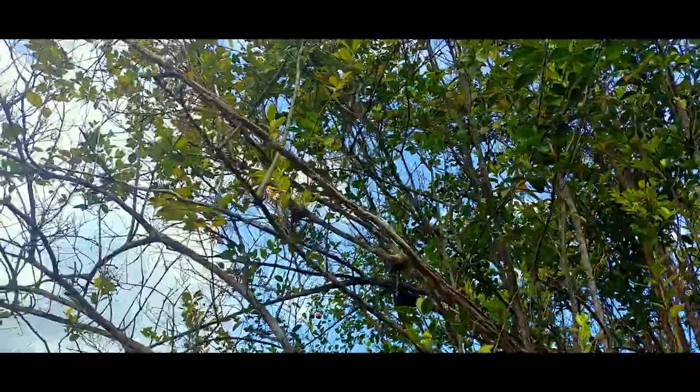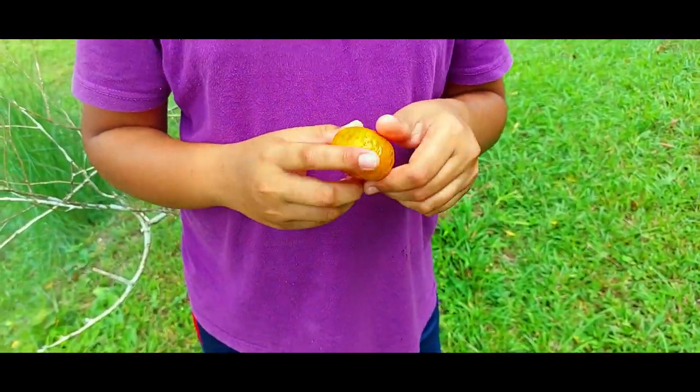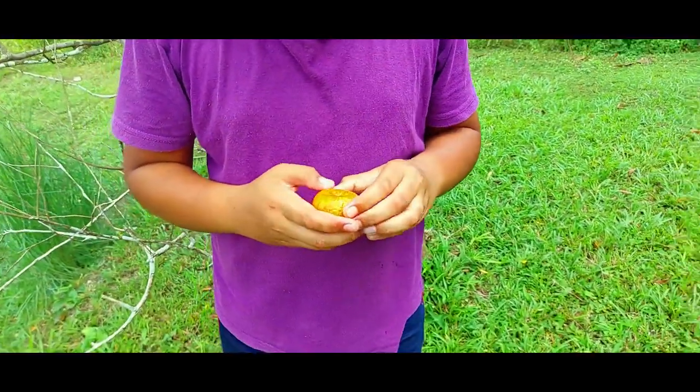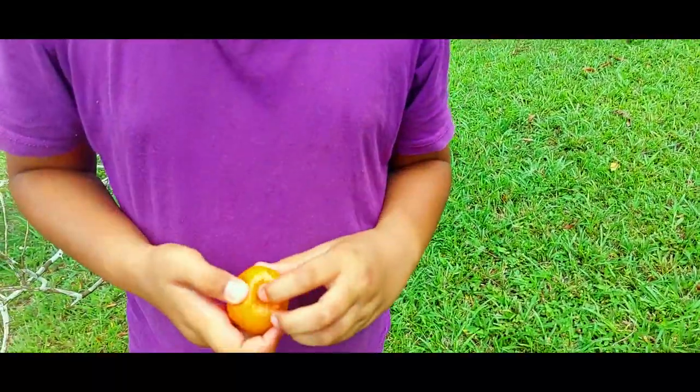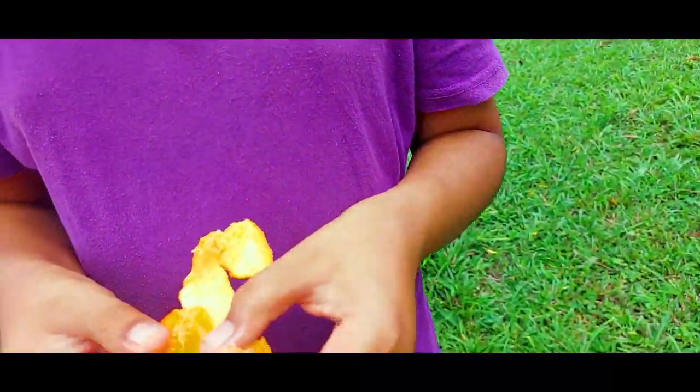This here is what we call a mandarin tree, right? Look at what it looks like. It's a nice little small fruit. Peel it. Go ahead, peel it. So Caleb is going to peel it. I don't know if you guys ever had. No, you don't bite it. Mandarin, let me see what it looks like. This is what it looks like.